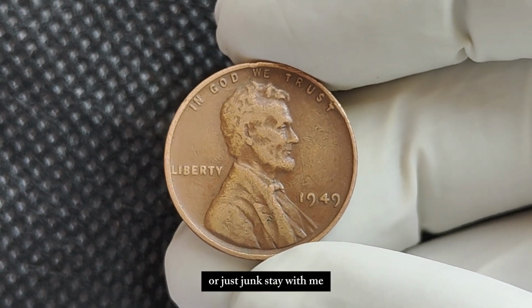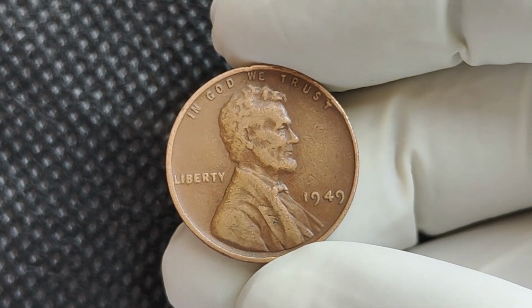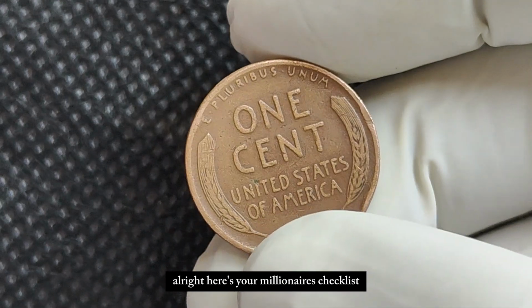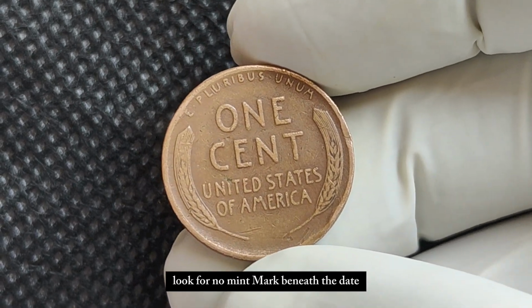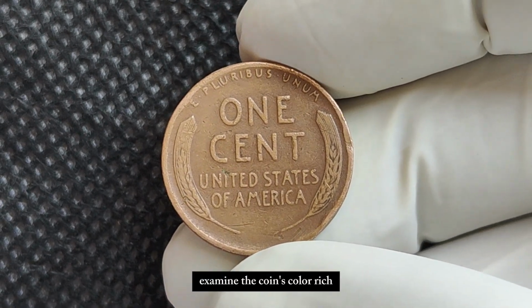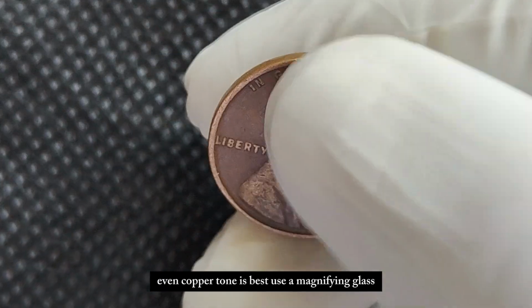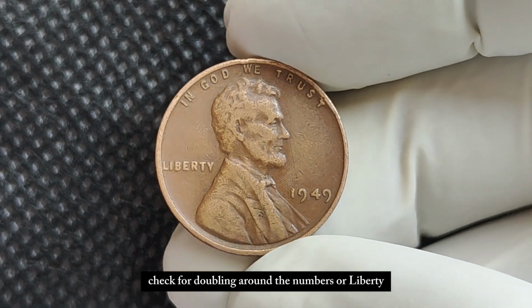Stay with me, because in the next minute, I'll walk you through the ultimate checklist. Here's your millionaire's checklist for the 1949 Lincoln penny. Look for no mint mark beneath the date. Examine the coin's color, rich, even copper tone is best. Use a magnifying glass, check for doubling around the numbers or Liberty.